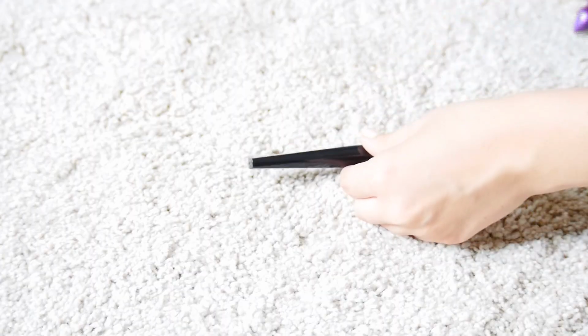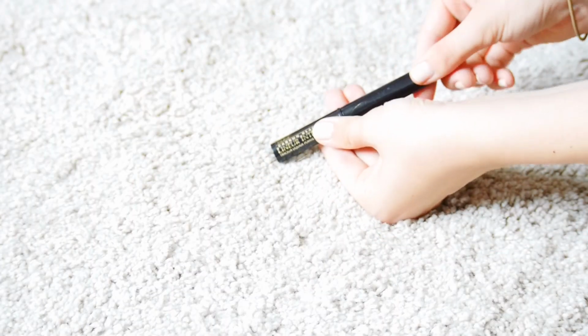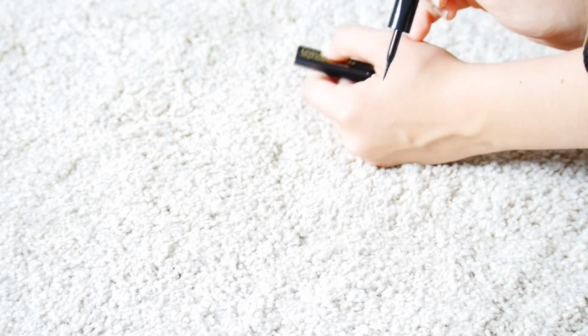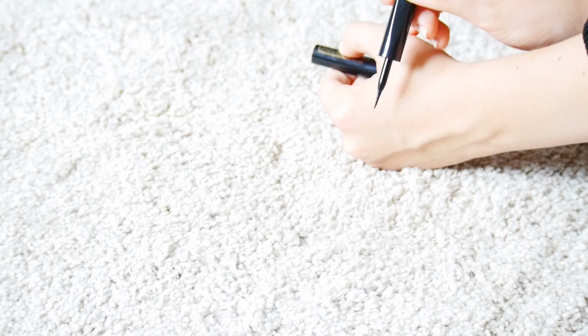Then I would take my liquid eyeliner because liquid eyeliner is my favorite, and I think that an eyeliner is a staple, plus it takes up like no space, so this is just something that I would always take. And it's the L'Oreal Carbon Black Liner Intense Felt Tip Liner.